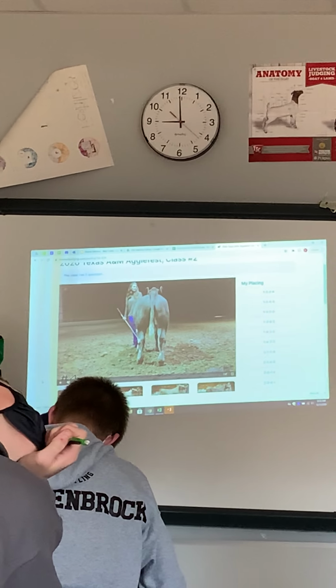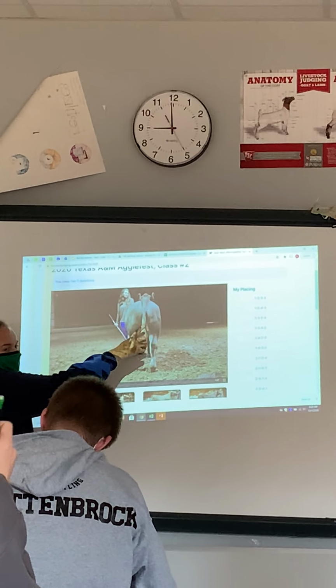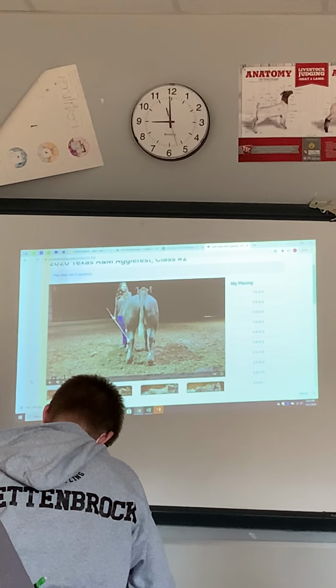This one's a little bit easier to see. You can see these two lines right here. That's kind of his muscle definition.